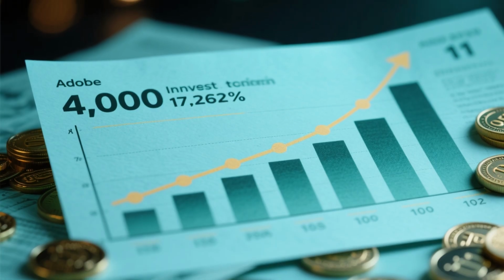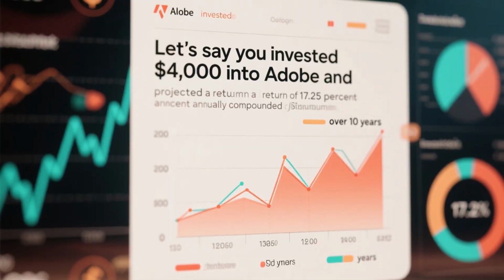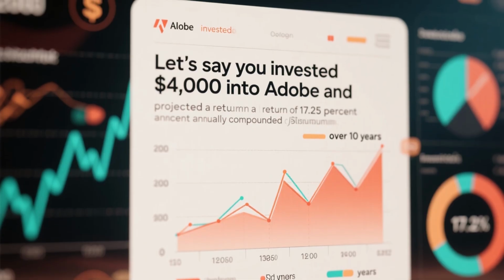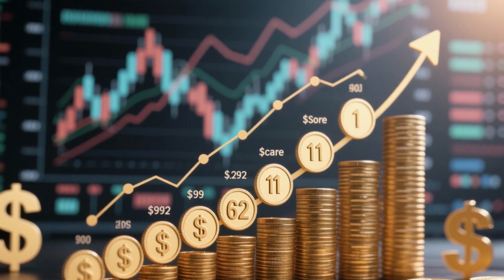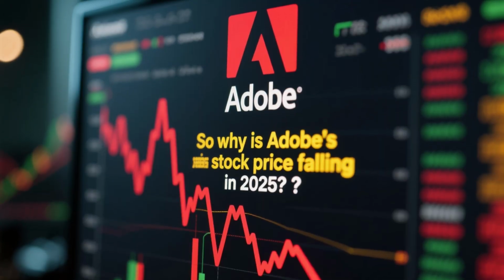Now let's run a buy and hold simulation with the same numbers. Adobe projected a return of 17.25% annually, compounded over 10 years. This means that after 10 years, your initial investment would grow to 11 shares worth nearly $39,622. So why is Adobe's stock price falling in 2025?